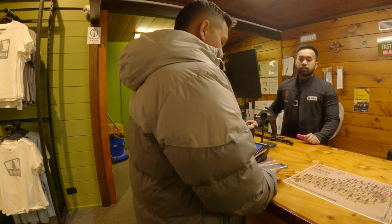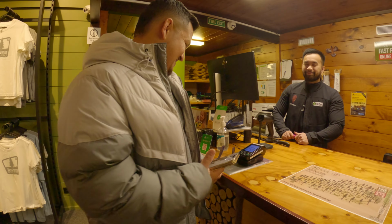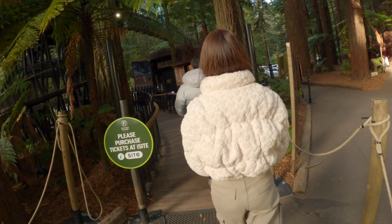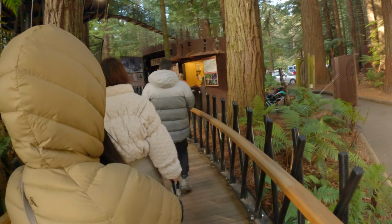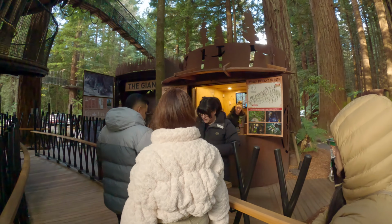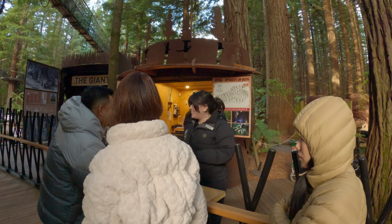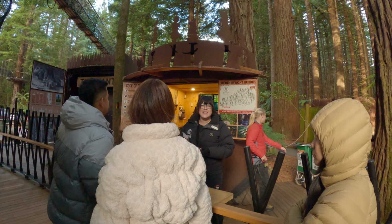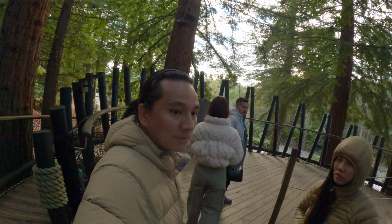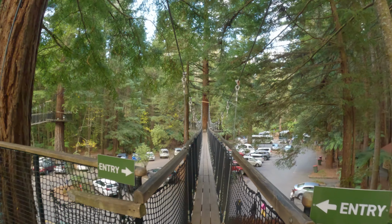160, please. One card. Where are you guys from? Nepal. Tasmania. Nice, welcome. Thank you. Let's go. And where are we traveling from? Tasmania. Welcome. I'm from New Zealand. Just a few rules before you head on up. Please, no running or jumping. This is the bridge.